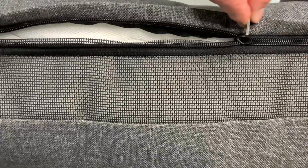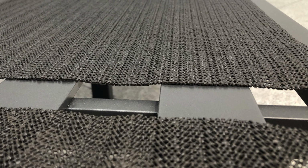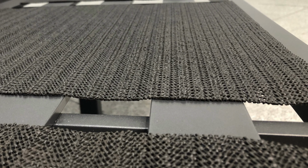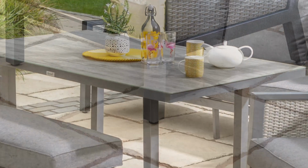All cushions have removable covers which are machine washable. And for additional comfort, we've added non-slip mats under all of our cushions. All tables and chairs come with adjustable feet to ensure stability and avoid scratching to patios and terraces.